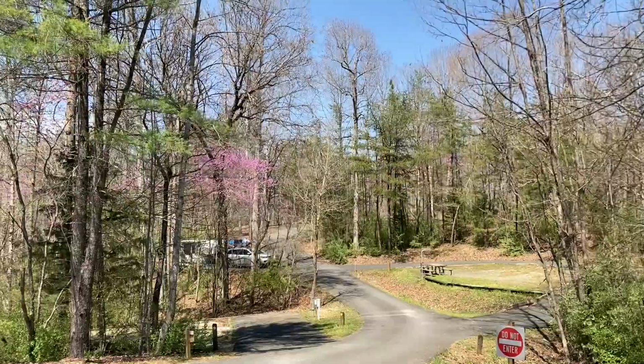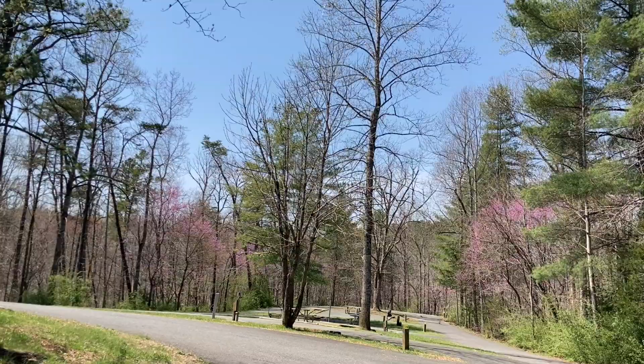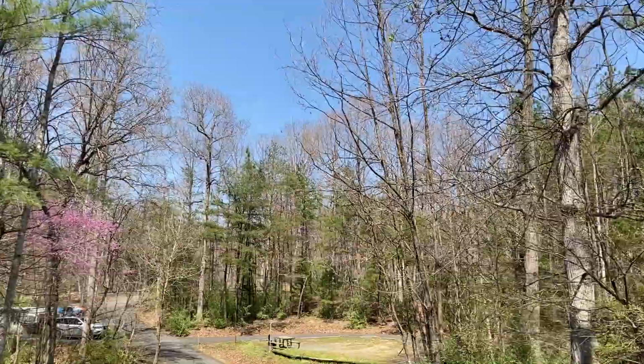It's turned out to be a beautiful day. It's warmer than it was supposed to be. Bright sunshine. Although it's supposed to get cloudy right around 3, so we'll see how much of the eclipse we can see.